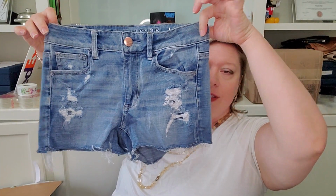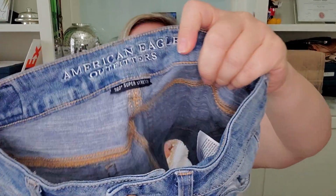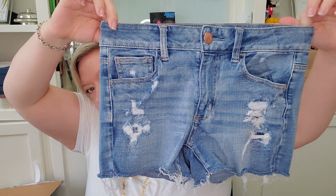Okay. Next, we have a pair of distressed jean shorts. These are American Eagle. And these say the 360 Super Stretch. And this is in a US size 4, and it also says high rise shorty on the waistband. American Eagle tends to sell, not necessarily for a ton, but pretty well. So maybe I'll save those for summer. We'll see. All right. Ooh, these are nice and soft.